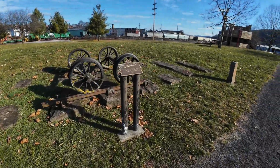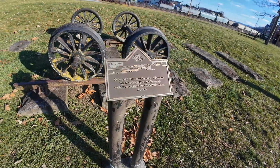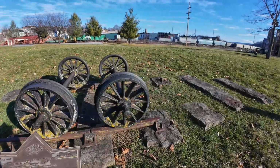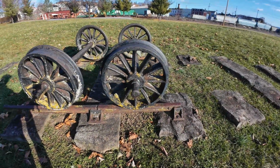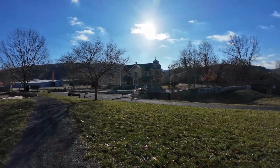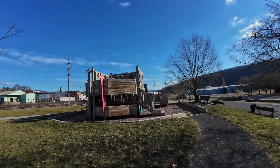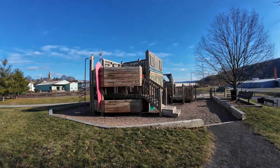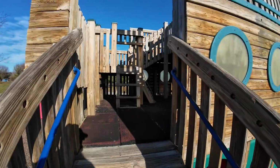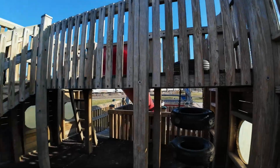Here we have the original four-wheeled cradle and track of the Allegheny Portage Railroad. Wow. Very cool. Wheels and track from the Allegheny Portage Railroad. Very neat. Wow. And cool old house there. A nice little bridge we'll cross here in a bit. And a lovely play area for the kids. Wow, very neat. Look at this. Oh, we're not crawling through there, but we will not go under here.